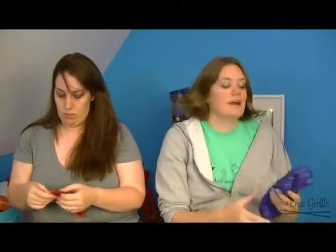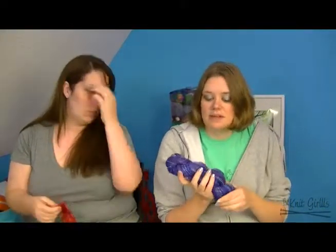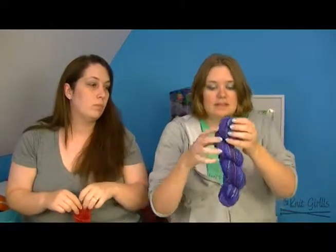Okay. I've got no spinning. You do, so why don't you talk about your stuff? I do have spinning. Let me do 2 stitches to get me past that stitch marker. Okay. So, my local yarn shop, the owner had some fiber that she wanted spun up for her. So I spun it this last week.